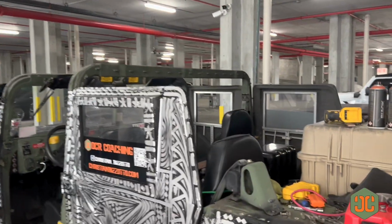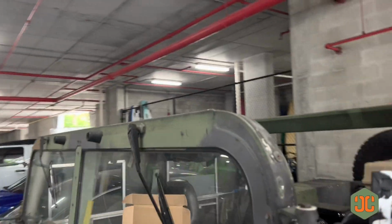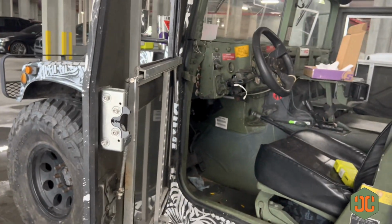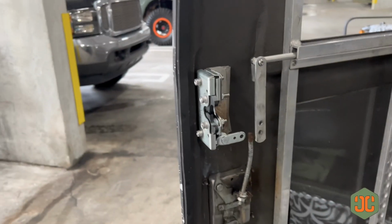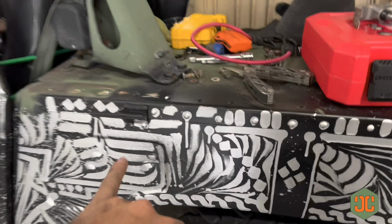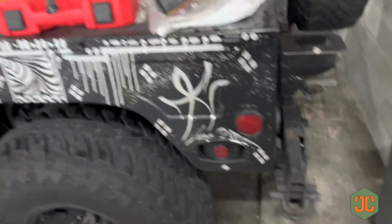Little update. All the top pieces are off. The C-pillar's off, and the gutter for the soft top is off. All that stuff is off. And we found these door latches that work perfect. I haven't messed with that yet, but the open and close works so I don't get trapped in the vehicle if bad stuff happens. Then we still have to remove this guy, this guy, and this guy, and then we've got to go around the truck and remove all those things on the other side.